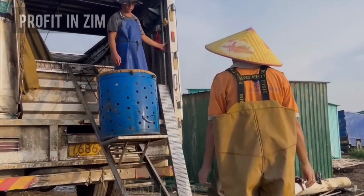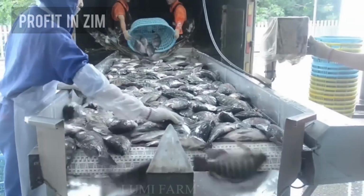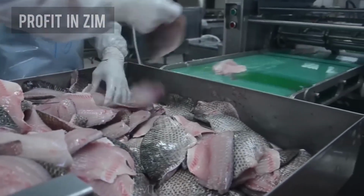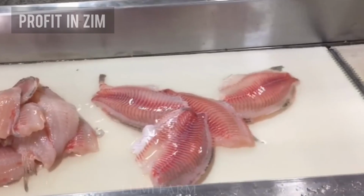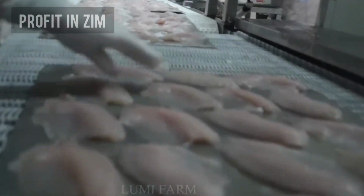Chinese agribusinesses partnered with local governments and communities, building large-scale farms and hatcheries. They brought in funding, equipment, and most importantly, knowledge. And soon, these farms were not just feeding people, they were exporting to Asia, Europe, and the Middle East.